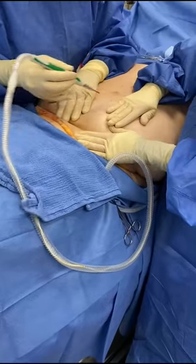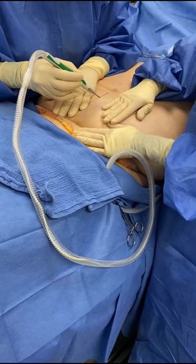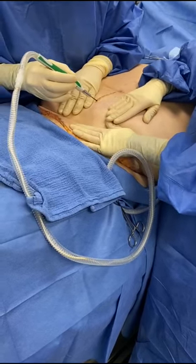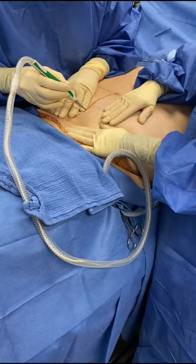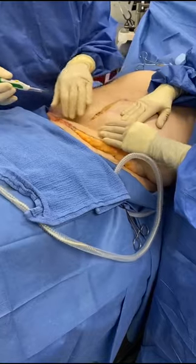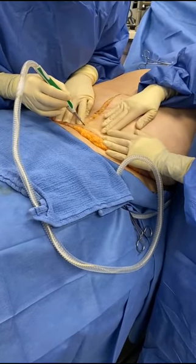Okay, so the belly button is right there. We're gonna go in the midline here, and this is the specimen. So this is the part that we are going to divide, right, Emily? Right. Do you see any bleeding here, Emily? No bleeding. Look at that. Incredible, huh? Totally dry. This is just a beautiful surgery.